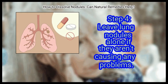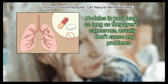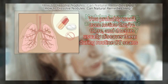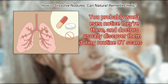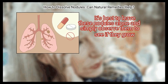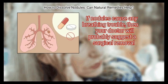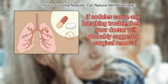Step 4. Leave lung nodules alone if they aren't causing any problems. Nodules in your lung, as long as they aren't cancerous, usually don't cause any problems. You probably won't even notice they're there, and doctors usually discover them during routine CT scans. It's best to leave these nodules alone and simply observe them to see if they grow. If nodules cause any breathing trouble, then your doctor will probably suggest a surgical removal.